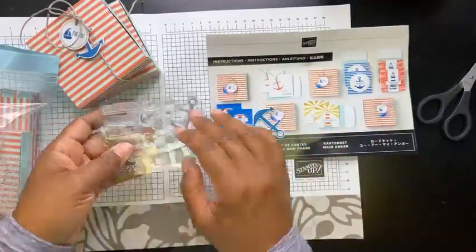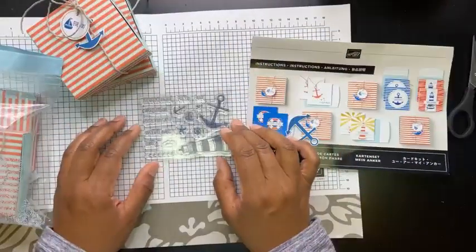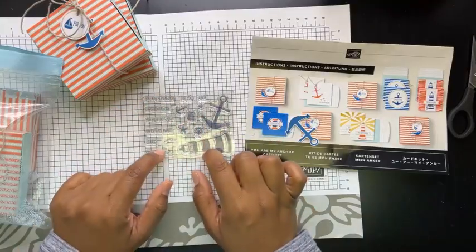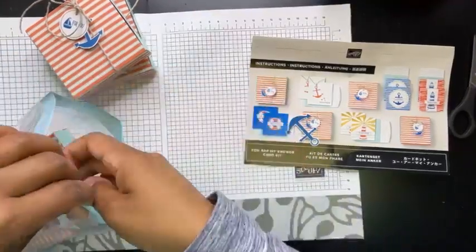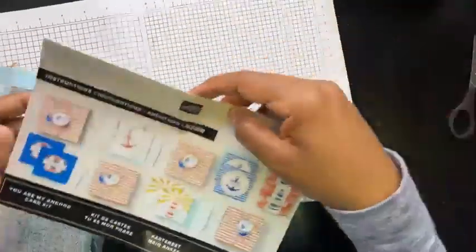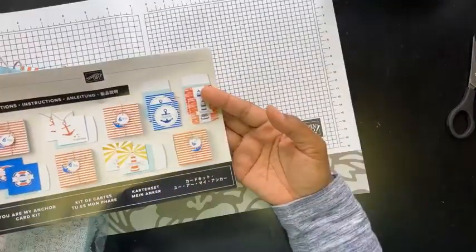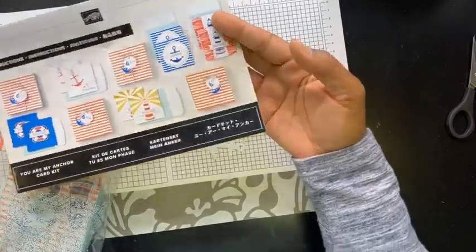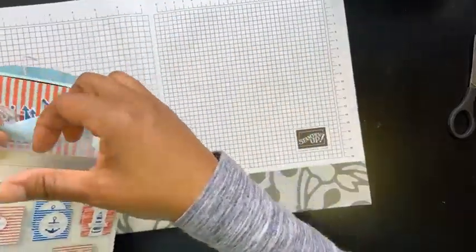And then let's look at the sentiments here. So we've got, you are my anchor, congratulations, you're a lifesaver, adventure awaits, thanks for you, ahoy. Awesome stamp set. Just another great reason to even just get the kit is for the stamp set. So this kit is typically $21 and it's on sale for $14.70, you guys. That is super cheap. So cute, super cheap, great, great little kit.